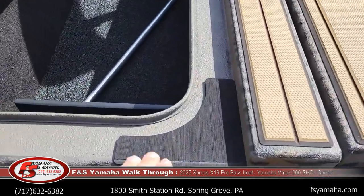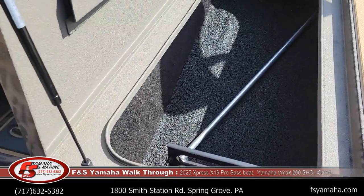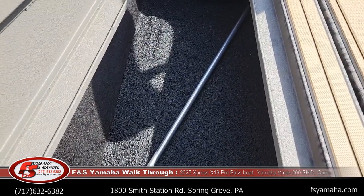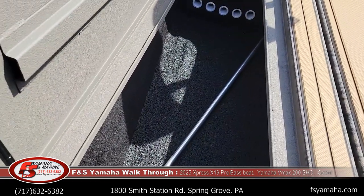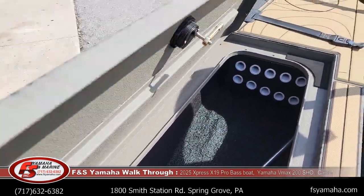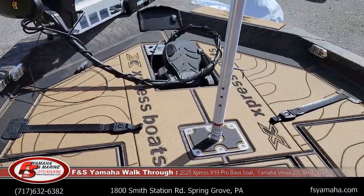Little touches like SeaDek pads underneath the lids makes them quieter. This boat is also upgraded to spaghetti matting on the front storage floors. Makes it dry quicker than carpet. And it's still nice and soft. Another upgrade, retractable rod straps on the front deck.